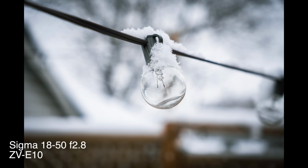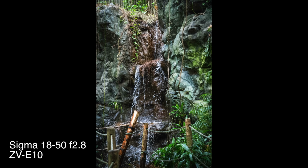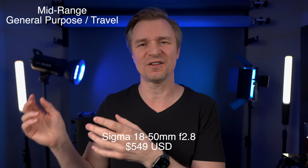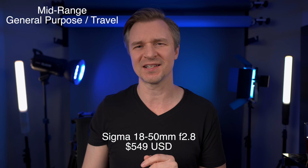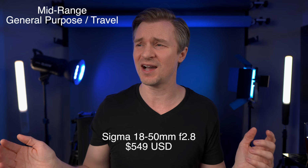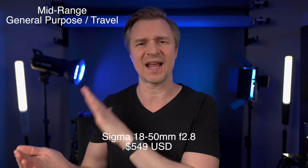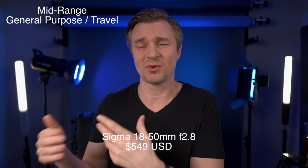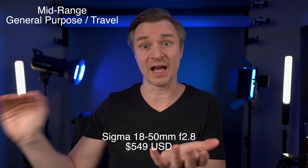Your pictures, they come out so great. This could be your everyday walk around lens. You never have to take it off if you don't want. You're going on a trip, traveling, that 18-50 with that constant 2.8, absolutely fantastic. And for the price, I think it's $549 right now. And I mean, that is just a steal for a 2.8 constant 18-50 APS-C. That really equates to about a 27 to 75 f2.8 of light all the way through.